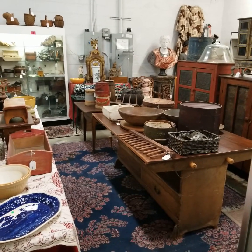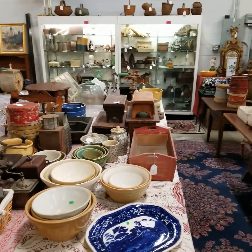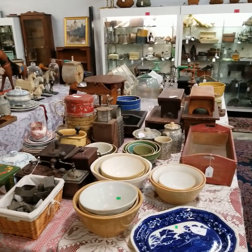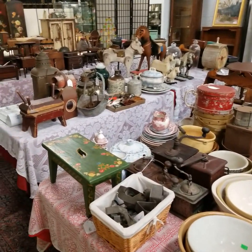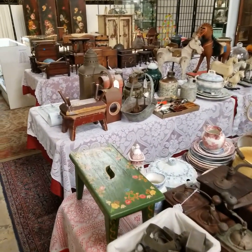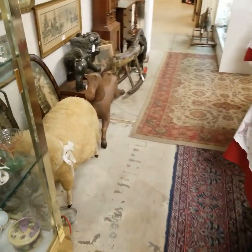Welcome everybody, and this is for our April 24th, 2020 auction. The auction will be on Sunday, the 24th at noon California time, and this is a single owner primitives collection. So we're gonna just real quick go through some of the collections.